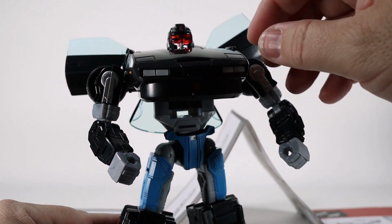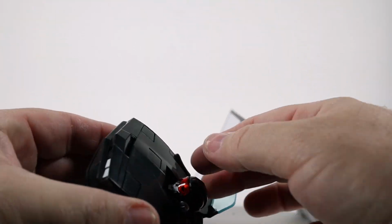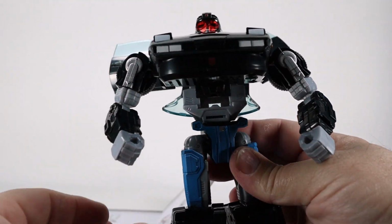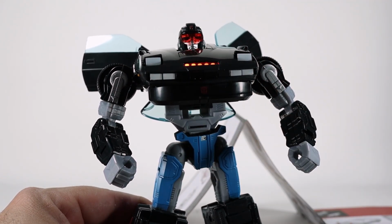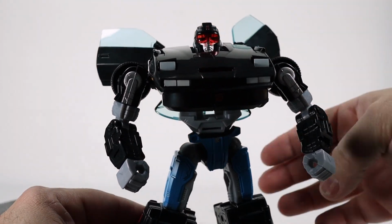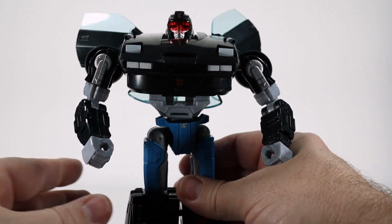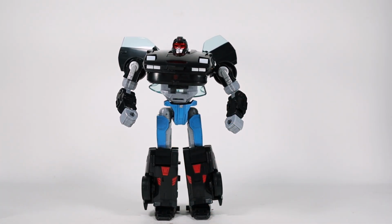So it looks like we can even flip up the headlights according to the image on the book. Oh, look at that. His headlights. Hold on, this could be a bit bumpy. Oh, that's so much fun. This is so cool. From a non-Transformers point of view, this is pretty awesome. I like his blue jeans. I'm pretty confident that's a Michael Knight reference, because David Hasselhoff always wore blue jeans.